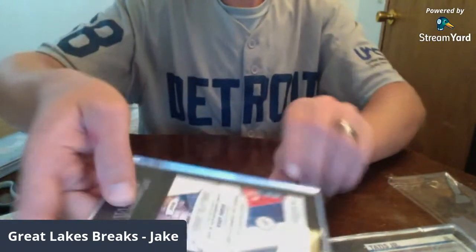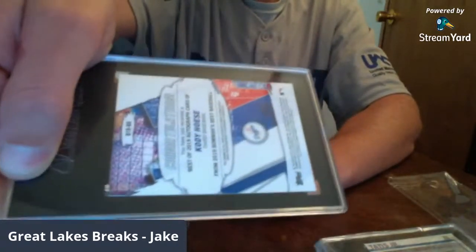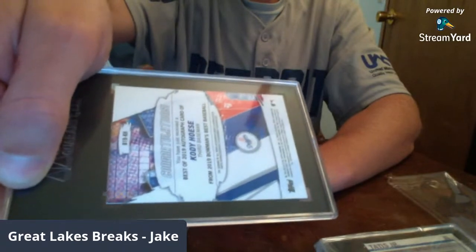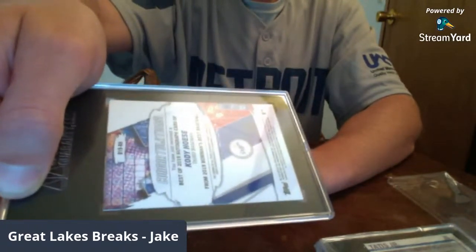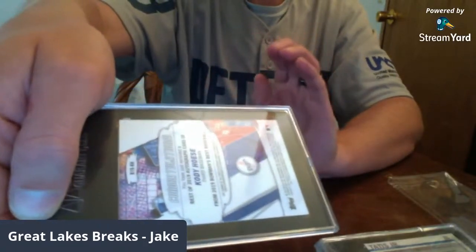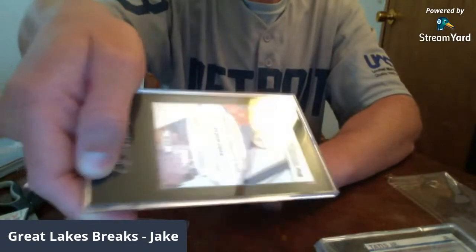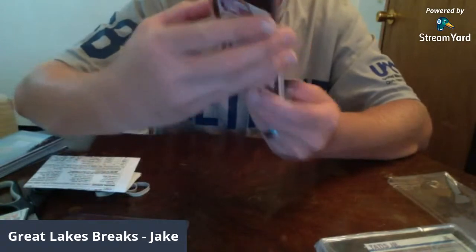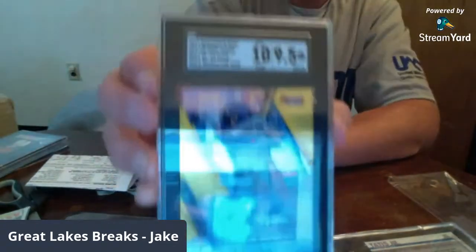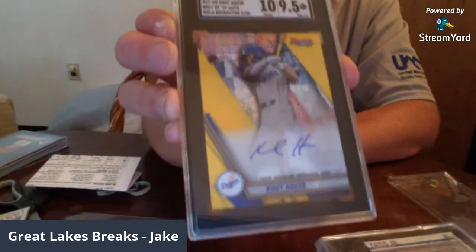So this one I'm not even looking right now. This is a Cody Bellinger gold auto from Bowman's Best, and this one I want to see what the auto grade was and just what the card was. Obviously, it got higher than a 9 because it's in a slab. So let's see here. Boom. Look at that. 10.95. Wow. That's a good one.